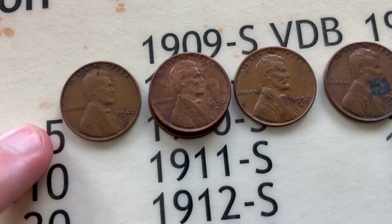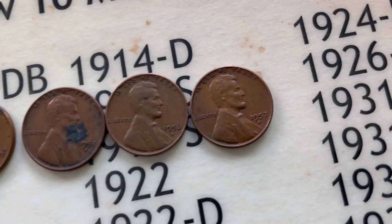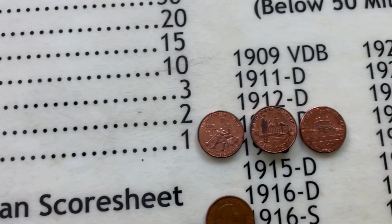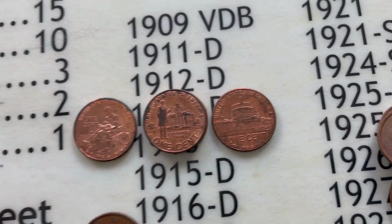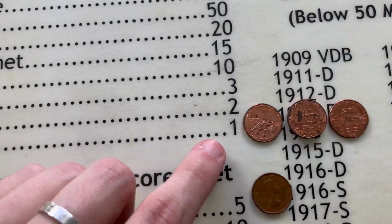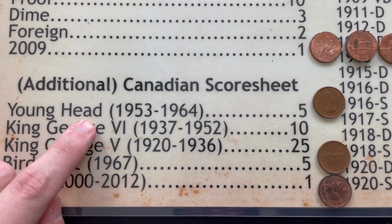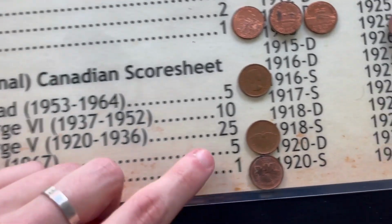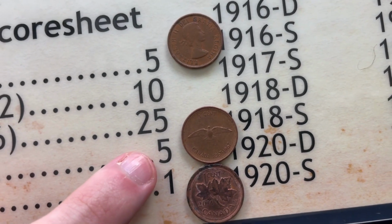We got one 1940, a couple of 1950Ds, 52D, 53D, 56D, and 57D for a total of 35 points right there. Coming down to the 2009s, we were able to get 4 of those, 1 here, 2, and 4. So that's going to be 4 points because we got 1 point apiece. And then here on the additional Canadian score sheet, we were able to get 1 Young Head Canadian right there. That was our 1961. And then also a bird cent, which you can see right here, 1967, is going to be worth another 5 points.